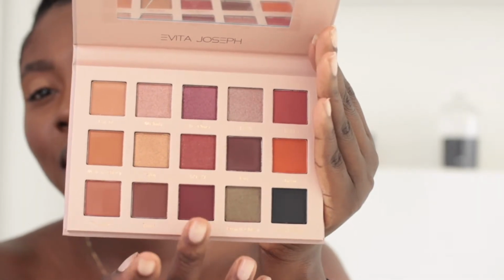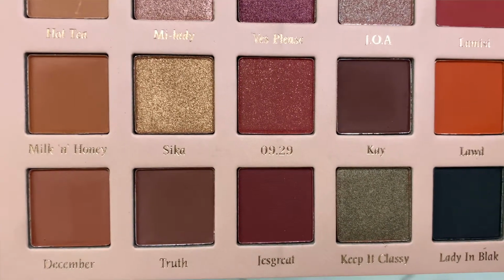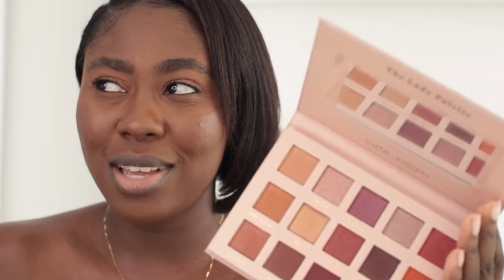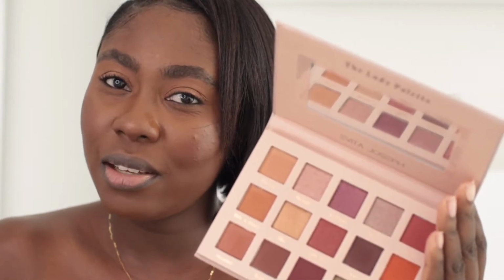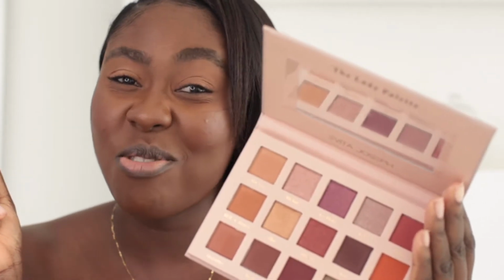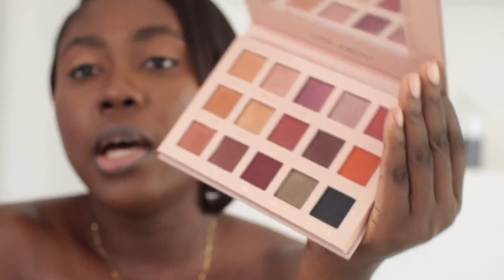The next one here is called Just Great. Instead of saying just great, which is normal, why don't we jazz it up a little and call it Just Great. Once you use it, just great. And the one on top is called JOA.